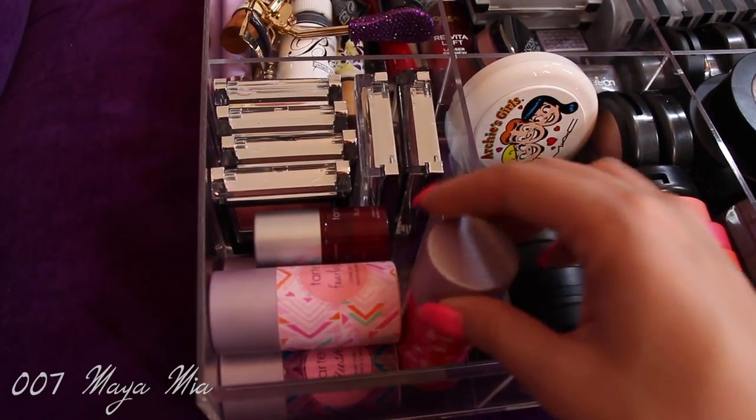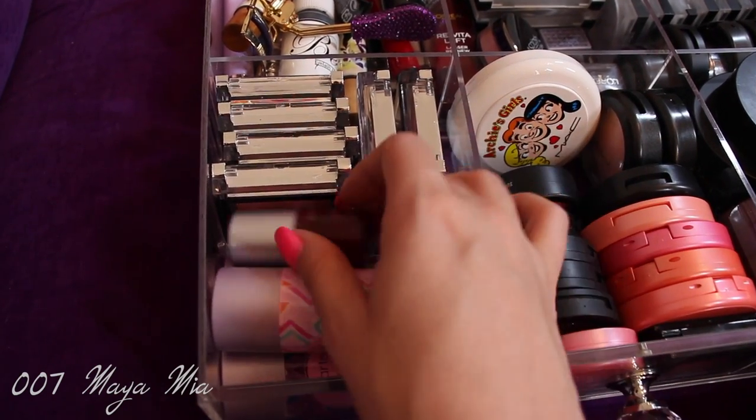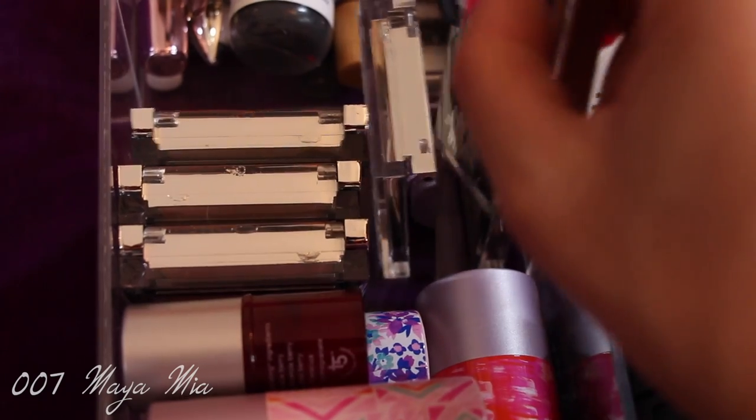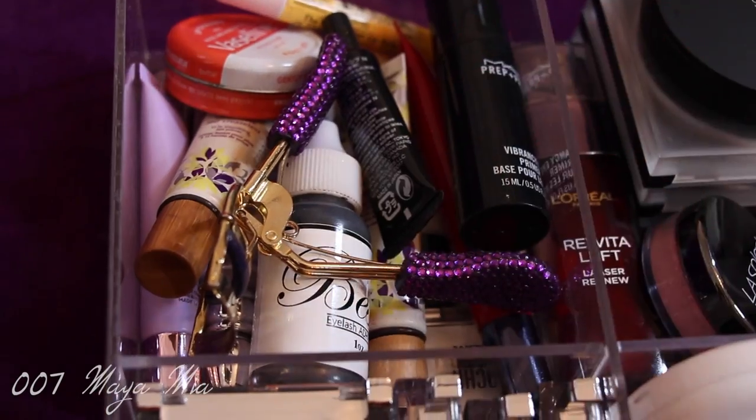Here I have some cheek stains, and I like using these during the day when I don't apply foundation. I just wear tinted moisturizer for a more natural look. And I've got some more blushes here by Sasha Cosmetics. This one's my favorite shade, the peachy coral.